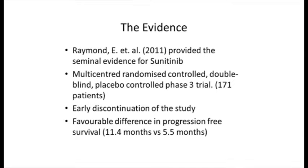The good thing about these drugs is that we have excellent evidence behind them. When you look at clinical trials, as Chrissy was talking about, the gold standard for evidence is randomised controlled trials. This is how you get your evidence in practice. The key paper to do with sunitinib was the Raymond paper, which was a randomised controlled double-blind trial. What that means is people were randomly allocated to placebo or sunitinib.